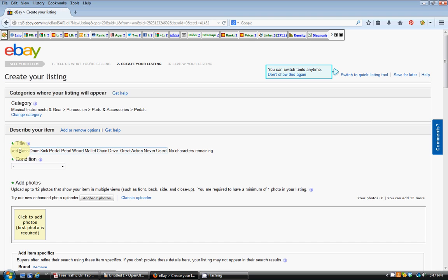Now you want to put as much information in here as you can. You want to ideally put words that people are going to look for. If somebody came in to search and they were looking for a bass drum pedal, they're going to put bass drum, they're going to put kick pedal, they might put Pearl, they might put Ludwig, depending on who they're looking for. If they care, they might put whether they want a wood mallet or a felt covered head. You've got chain drive as opposed to leather or metal. You've got different options, and if you know what you're selling, you kind of know what people are looking for.